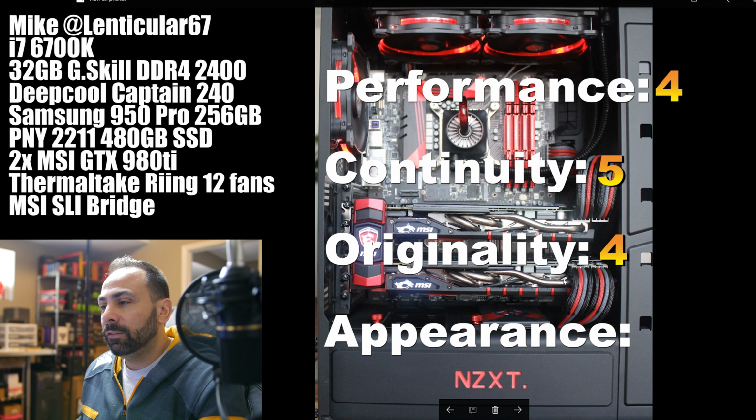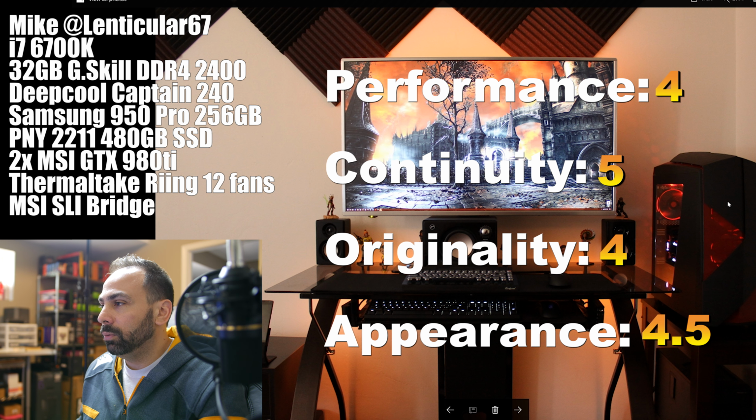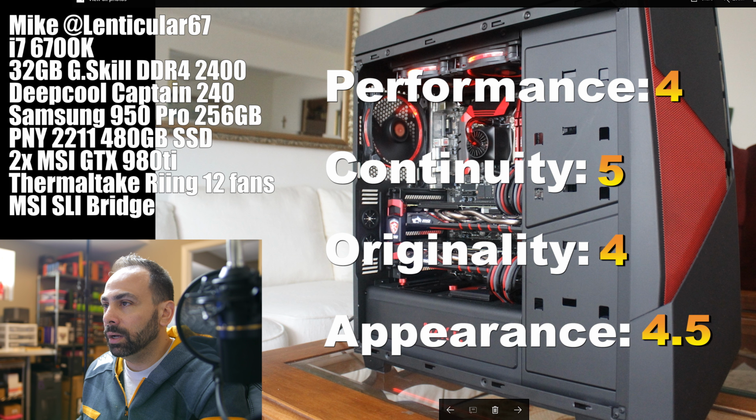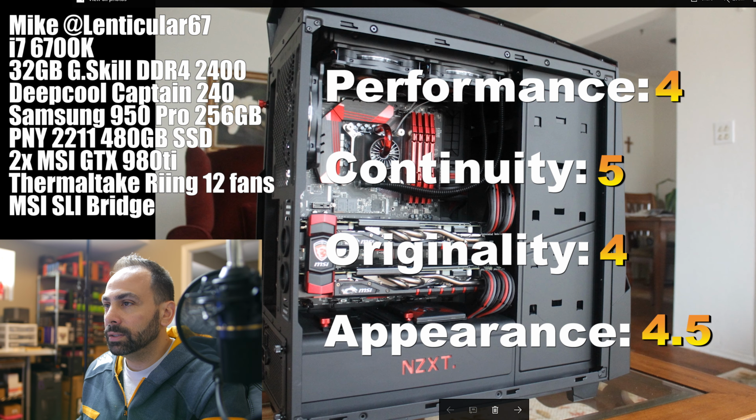And for appearance, I'm going to give it a 4.5. This looks really clean, and I like clean. I like the way this is done. All the cables are routed correctly. You have nice color continuity here. So I'm going to give it a 4.5 for appearance. Nice job, Mike.